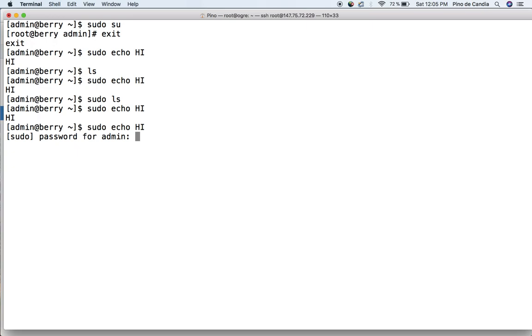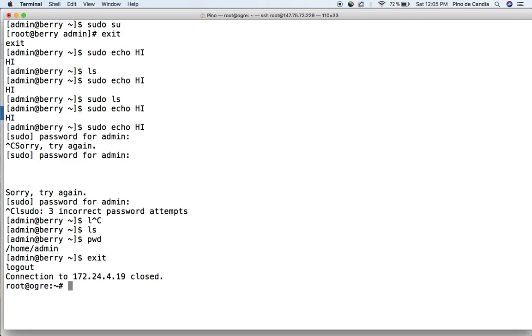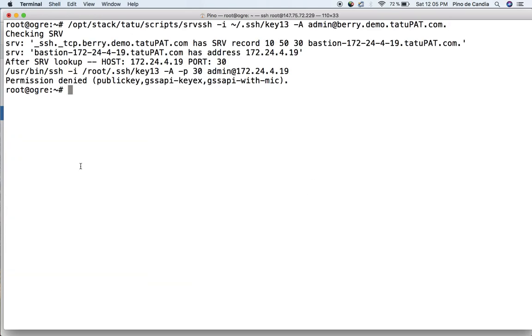Now, if they come back to their terminal, of course they can still do other things. It's 3 tries. They can do other things. So they have non-sudo, non-root privileges. If they exit and try to log in again, they'll be denied login because their SSH certificate is no longer valid.